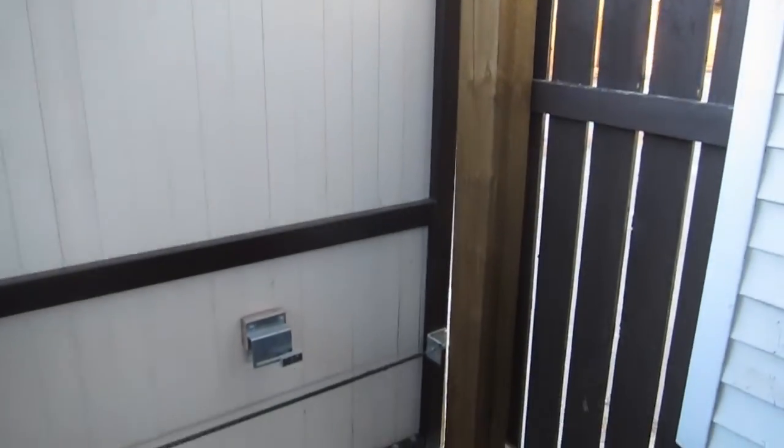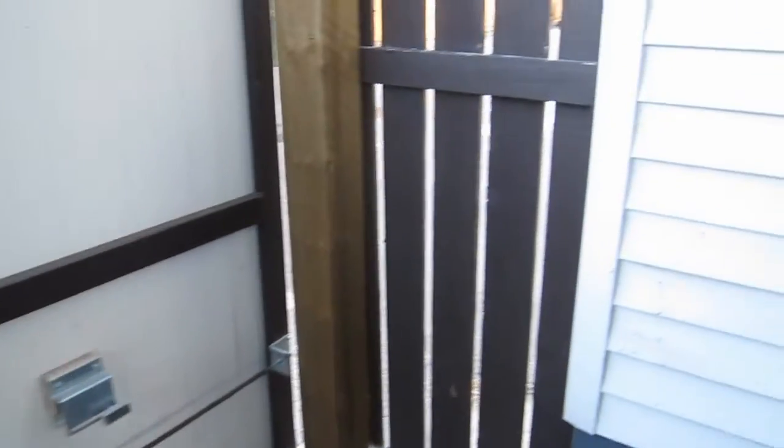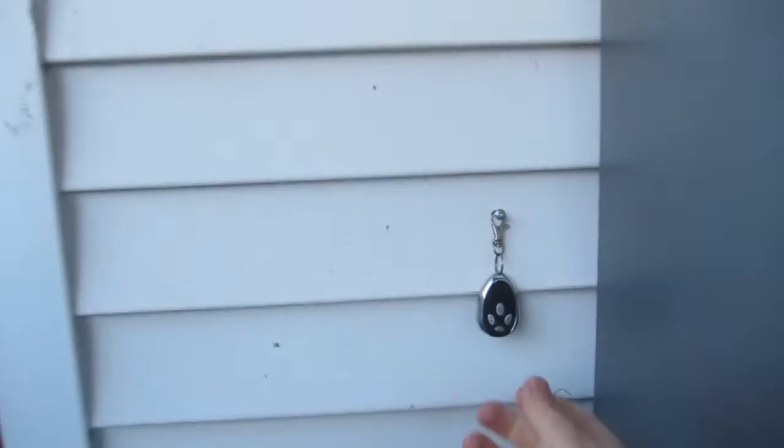But basically it's controlled by an Eleco 1400 gate opener. It's chain driven. The gate is built on 2 wheels. Thanks to my buddy Scott for helping to do the welding on that. So you notice you just hit the button and the gate starts to open all by itself.